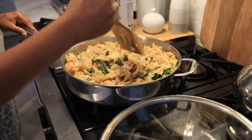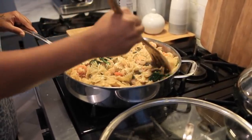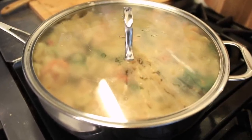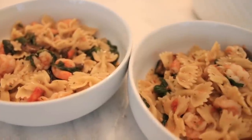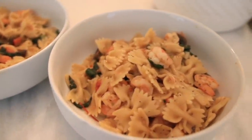So you just wanna add that and go back and mix everything in, add the lid back, and let it simmer for about 15 minutes. And that, you guys, is meal number 2, shrimp pasta with spinach, mushrooms, and tomatoes.